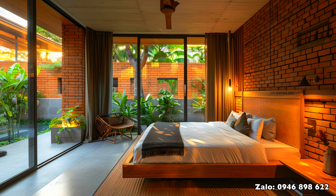Adding unique architectural features. To elevate the design of a Brickwood house, consider adding unique architectural features that reflect a modern aesthetic. This could include a green roof, a living wall, or a rooftop garden. These elements not only add visual interest, but also promote sustainability and well-being.